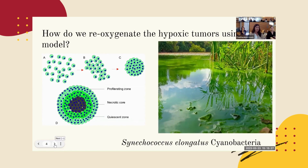And then this is just an example. If you don't know what cyanobacteria looks like, it's often found in ponds and things like that, the green algae.